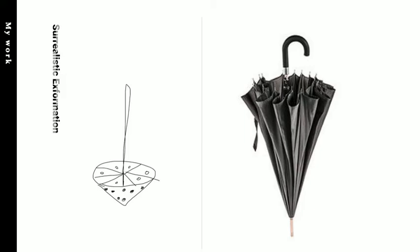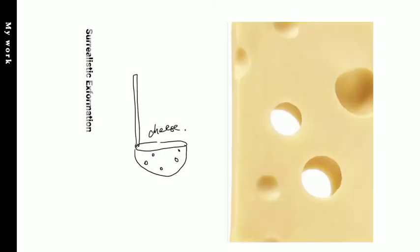When it is taken out from the soup, the solution goes out from the holes and drips down, just mimicking the scene of rain dripping down along the umbrella. The design associates the whole journey of using a colander spoon with the rainy day experience.